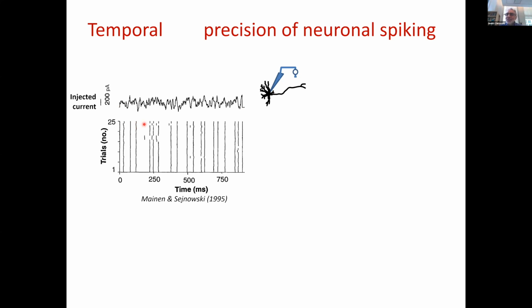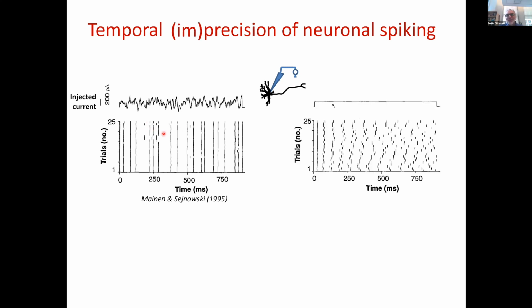Actually, this kind of result has been found before by Bryant and Segunda, so that's not entirely novel. But there is another figure in their paper, which is not as famous, but I think at least as or even more important. And that's the observation that if instead of a random waveform of current, they injected a constant current, okay, the square pulse, then the spike timing precision disappears.